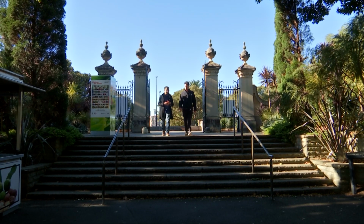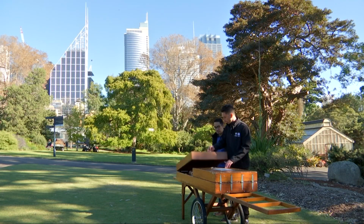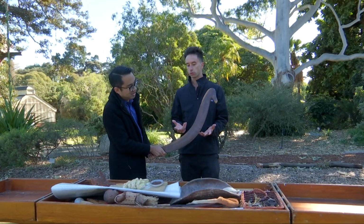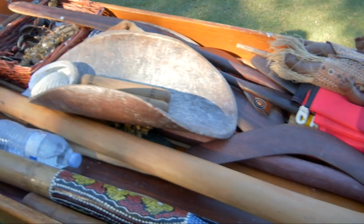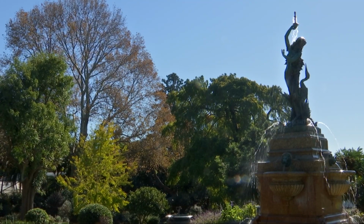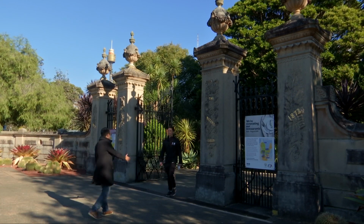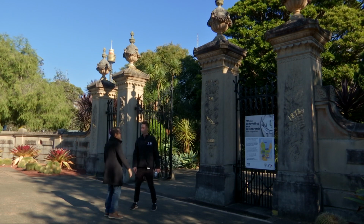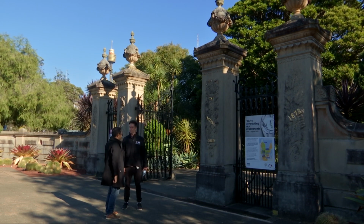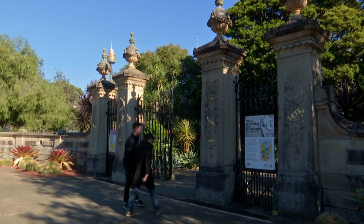Indigenous Australians have inhabited Sydney for at least 30,000 years, and thousands of engravings remain throughout the region, making it one of the richest in Australia in terms of Aboriginal archaeological sites. It is because of this I went to the Royal Botanic Gardens in the CBD region of Sydney to speak with Josh Brown. Josh is the Aboriginal Programs Coordinator at the Sydney Botanic Gardens.